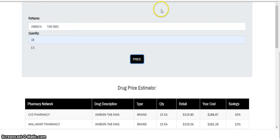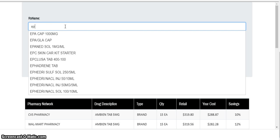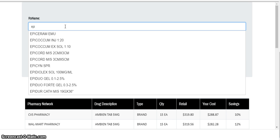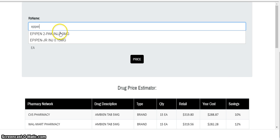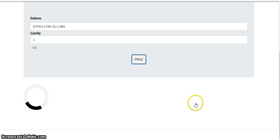But remember, our topic was actually EpiPens. There's a very big savings in EpiPens. Then we'll just go back and get one quantity, and there's a price.